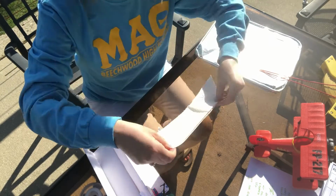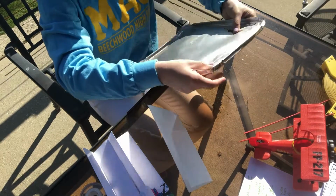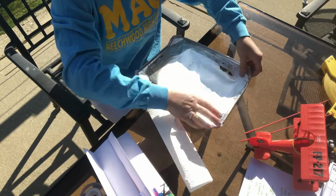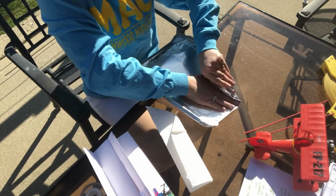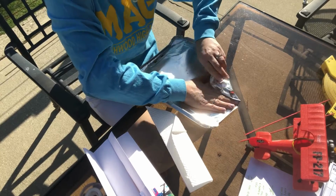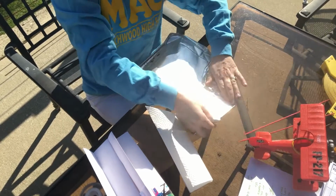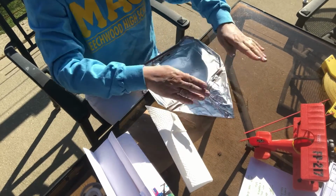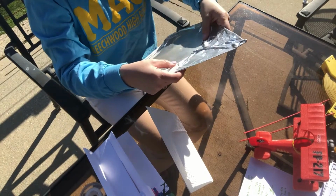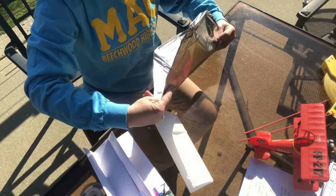Okay, here it is. Now Miss Tara is going to take this foil, and I'm going to fold it in the exact same way that I was folding the other airplanes. If it'll let me. I'm hoping that it does. Okay, here it is. Okay, so I made my triangle just like before. Now I'm going to bend it in the middle.